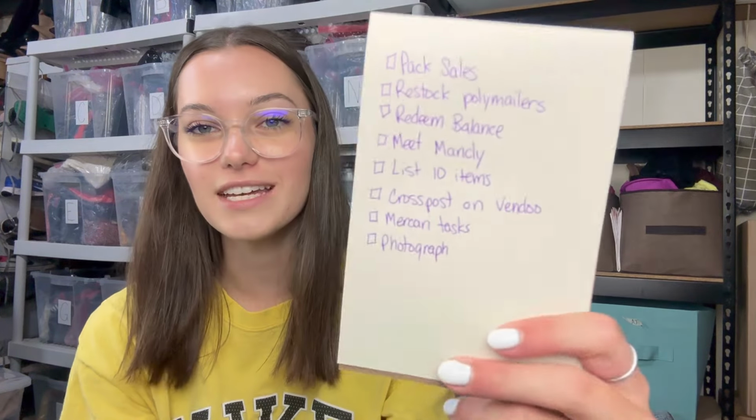So without further ado, let's get right into it. I do have a whole list of stuff to do today. One of the things that is a daily task that I do every single day is packing sales. And one thing that I need to do today before packing sales is restock some of my poly mailers. I usually have a whole bunch up here, but I've actually run out. And so I placed an order, they came in, and I need to restock that. That way I can ship more efficiently and just grab what I need, and I'm not scrambling around trying to look for poly mailers. So I'm gonna do that, and then right after that we're going to pack sales, and then we have a whole bunch of other stuff to do, so let's just get right into it.